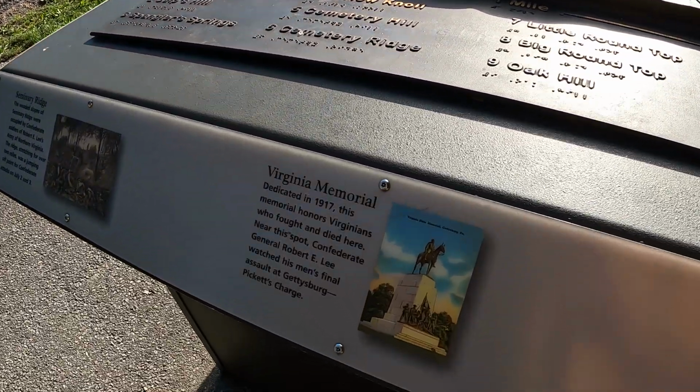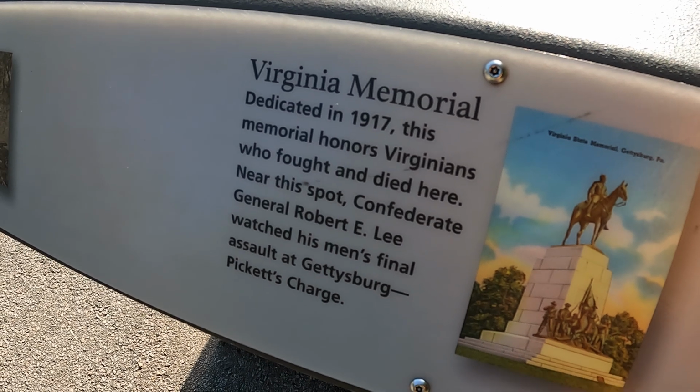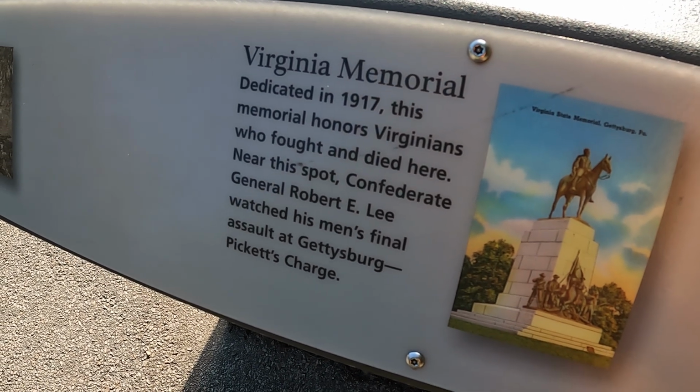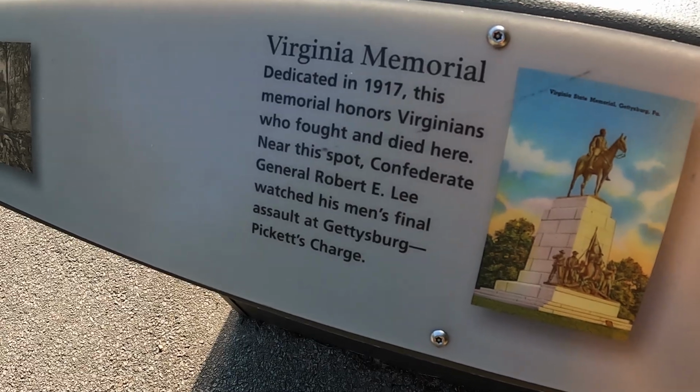So, still here at the Virginia Memorial. Dedicated in 1917, this memorial honors Virginians who fought and died here. Near the spot, Confederate General Robert E. Lee watched his men's final assault at Gettysburg. Pickett's Charge.